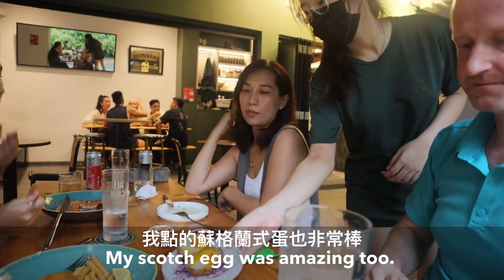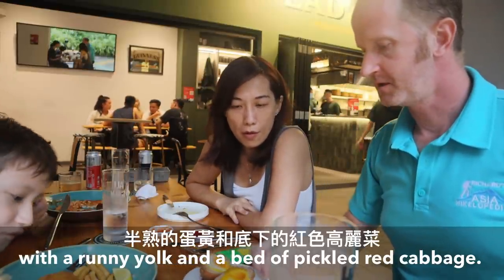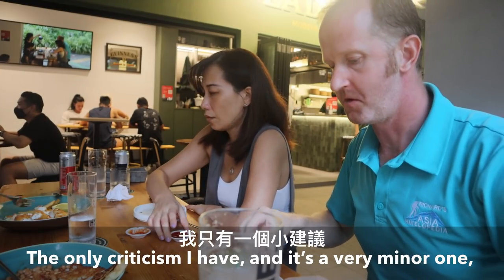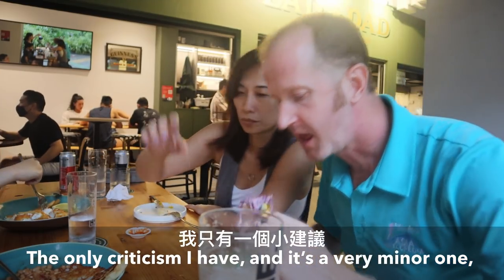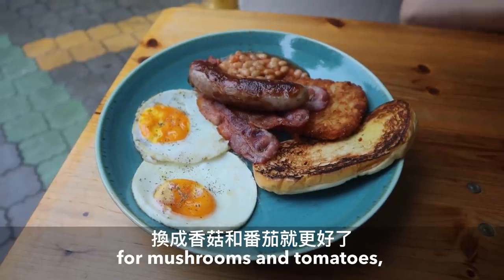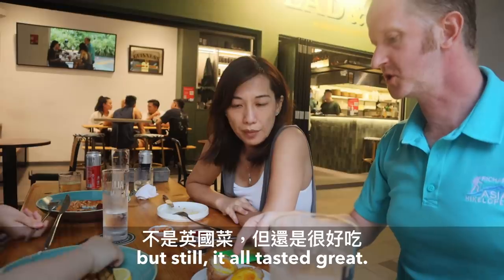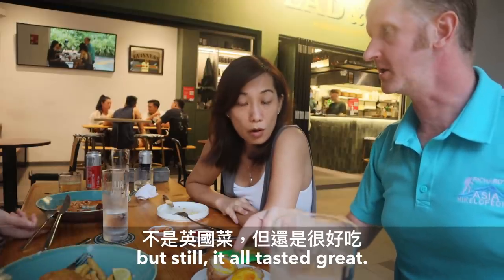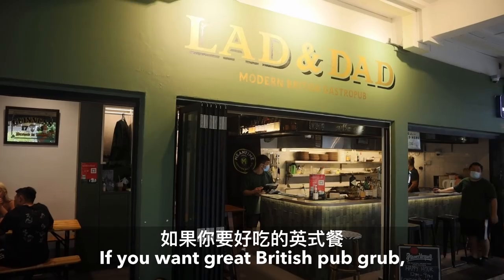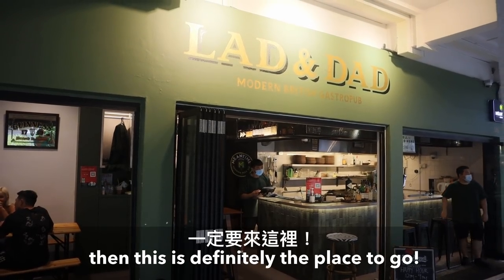My scotch egg was amazing too, so fresh, with a runny yolk and a bed of pickled red cabbage, a really outstanding dish. The only criticism I have, and it's a very minor one, is that they could perhaps substitute the hash browns for mushrooms and tomatoes, and the posh chips are in fact poutine. But still, it all tasted great. As it says on the menu, no frills, no bollocks. If you want great British pub grub, then this is definitely the place to go.